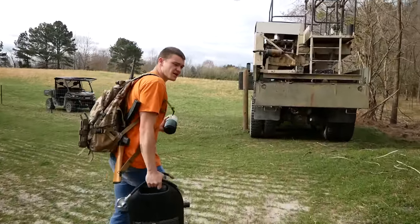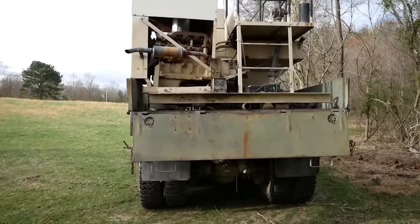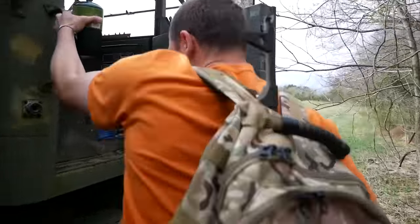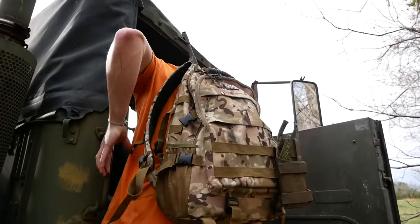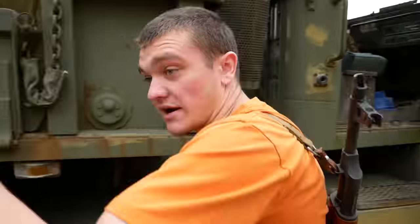Where should we put all this stuff? We didn't prep for this. This is just last moment stuff. Should we put it up on top or should we put it in the cab to drive? What's going on here? Why can't I get my backpack off? All right, let's get the rest up and we gotta go.